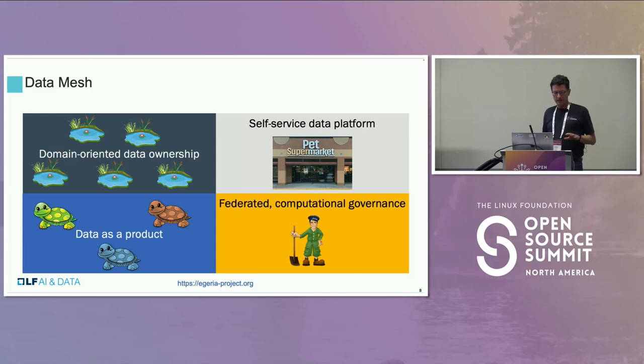The third one is data as a product. As we heard in the keynote from Angel Dias, was it? One of those three principles, be product-centric, and that's the same with data. You should see data as a product. You should handle data as a product. You should define service levels for your data product. You should define how to use the data.